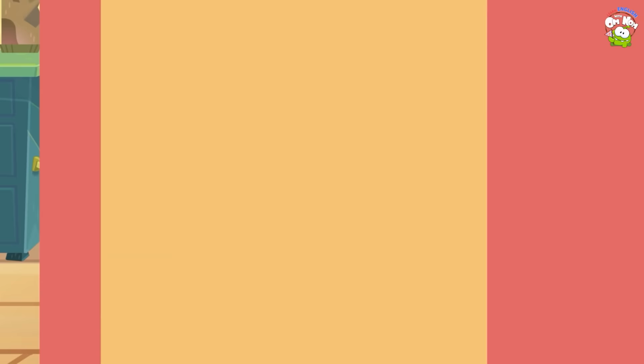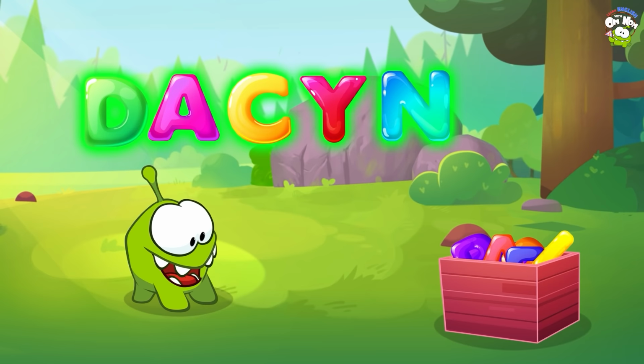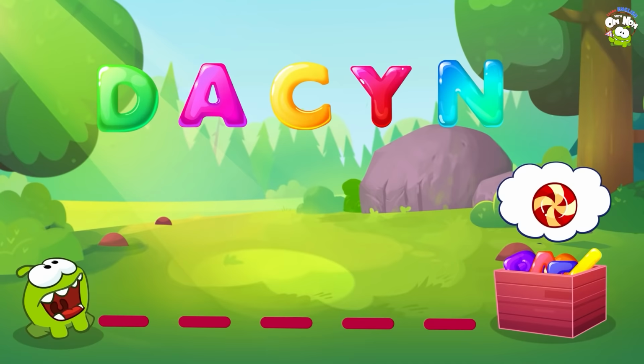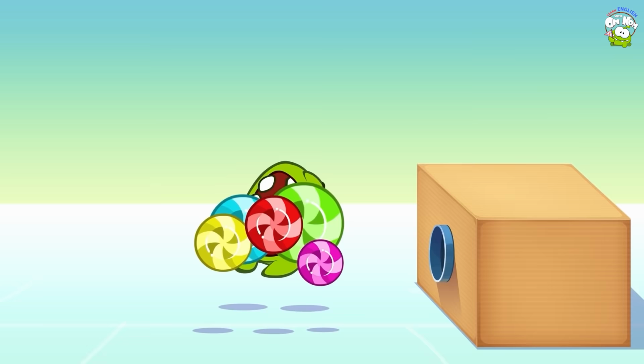Let's go again. What does this spell? Let's help Om Nom, shall we? Ooh, that looks like a candy. See? A-N-D-Y. Candy! Om Nom's favourite. Om Nom loves candy, don't you, Om Nom? Again, again. Yes, don't bang into the box, though.